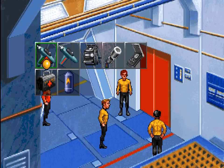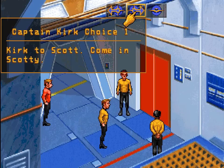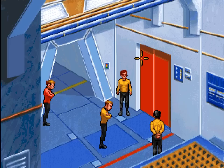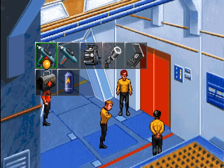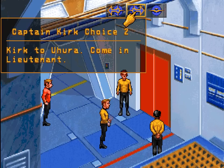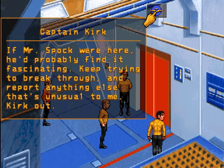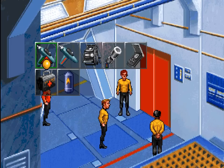I think we can actually talk to most people on the communicator again. Kirk to Scott, come in, Scotty. Captain, the hull degradation is continuing. It's currently below 92%, but at the rate it's dropping, we have less than an hour before the ship is destroyed. I think we heard that already when we used the communication panel in the hallway. Kirk to Scott. Kirk to Uhura. Come in, Lieutenant. Captain, the Rift is providing subspace interference. It's rather unusual. It's as though the interference were coming from subspace itself. I've never seen anything quite like it. If Mr. Spock were here, he'd probably find it fascinating. Keep trying to break through and report anything else that's unusual to me. Kirk out. That does sound fascinating.